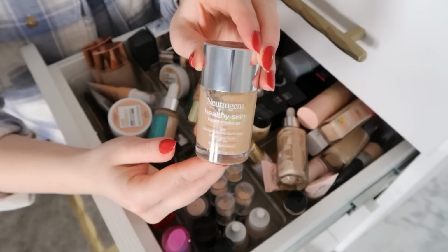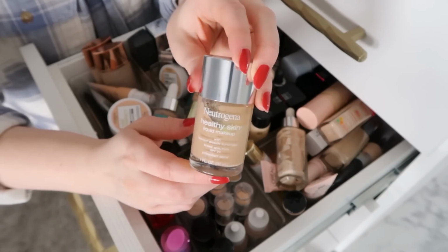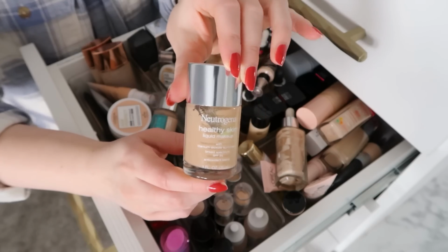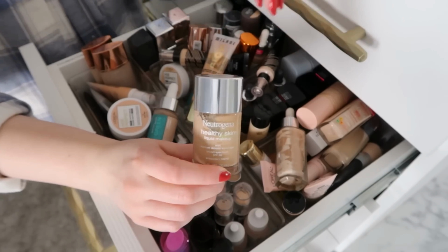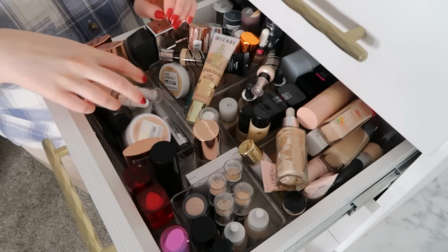This one looks a little creepy. This is actually one of my favorite foundations from the drugstore. It's expired. So we're gonna get rid of this, but I will hopefully repurchase it soon. I love this one so much. This was one of my all-time favorite drugstore foundations, and it's been in my collection for so long because it's just really good and reliable.